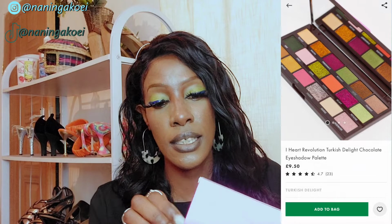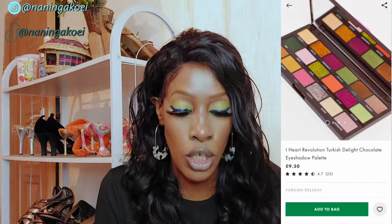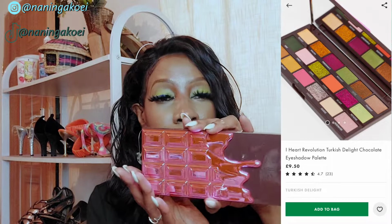Next we have this cute one that was supposed to be for Christmas. It was even supposed to be a gift to somebody. It's so cute, like if you see it in real life, and a really heavy eyeshadow palette. It's the I Heart Revolution Turkish Delight Chocolate Eyeshadow Palette. It was so good for Christmas looks and stuff. Although I had bought it to give to someone. Just look at that, it's really heavy, really cute.